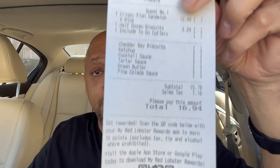My experience at Red Lobster today for my little $15, with tax, $16, was trash. It was absolute trash. Red Lobster, I'm disappointed. I don't think that anyone in that kitchen threw this sandwich together the way I think it was intended to be thrown together.